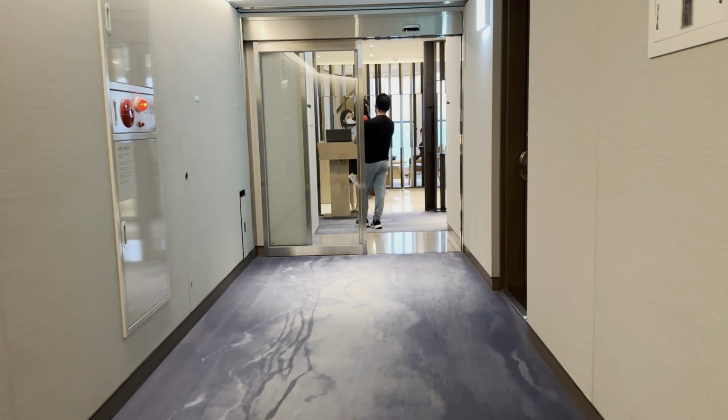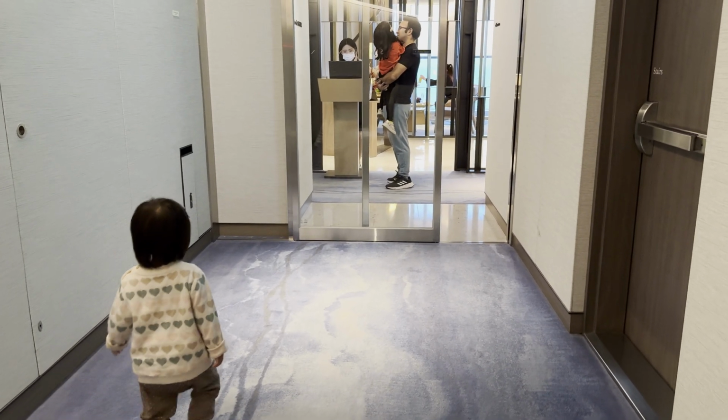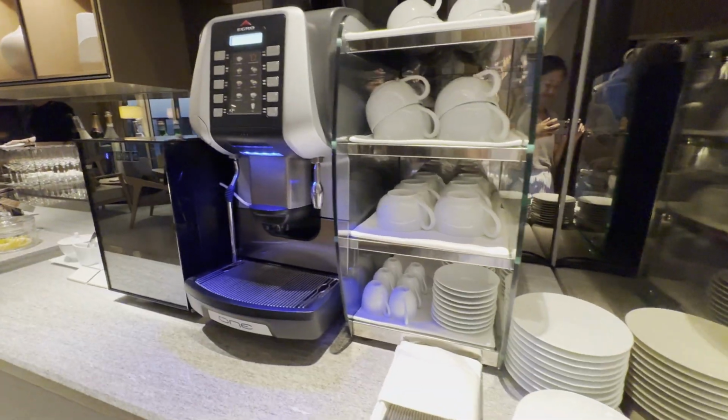And there's more. You also get complimentary access to their lounge, Salon de Signiel, located on the 8th floor. There, you can enjoy some light snacks with an array of drinks and some amazing ocean views.